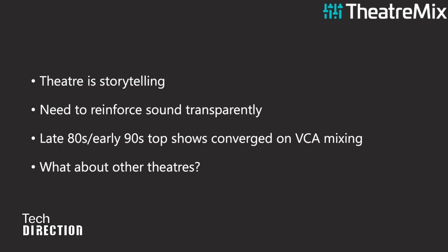So theatre's all about telling stories. As theatre makers, we want to immerse the audience in the world and take them on a journey, which is a complex and delicate art. But we want to communicate this to a large audience. And to maintain the artistic integrity of the show, we can't have obtrusive mics.